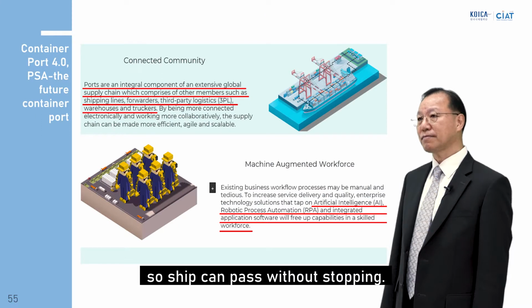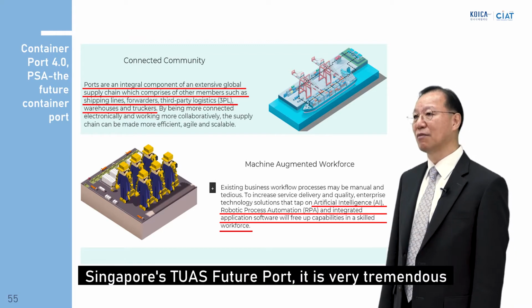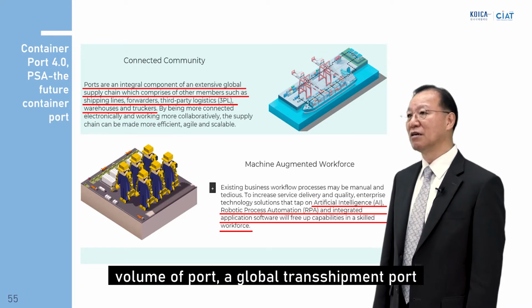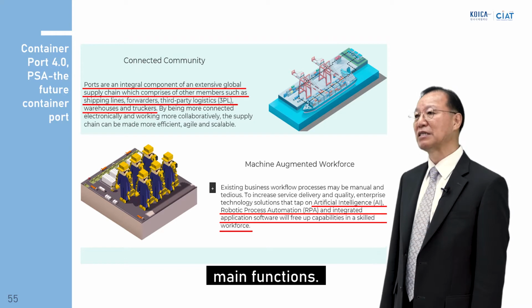Next, with the goal of completion in 2040, Singapore's Tuas Future Port is a very tremendous port in volume. A global transshipment port under construction is expected to have the following main functions.